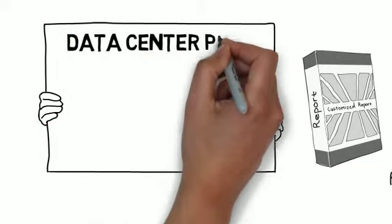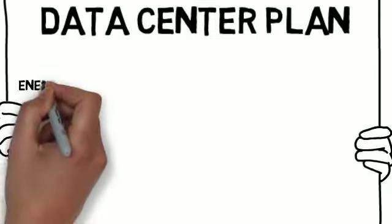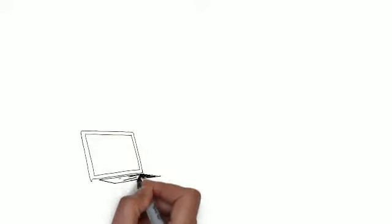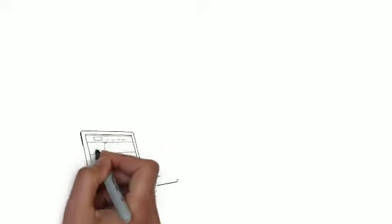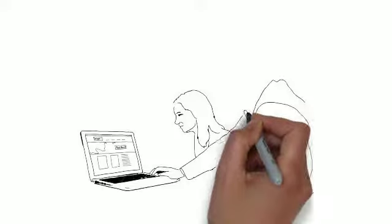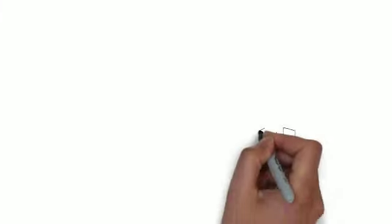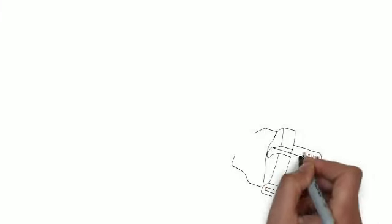Your report will give you the data needed to know the steps to take in order to reduce energy consumption or prepare for growth, and how to optimize your rack layout. Once your report is completed, it will be reviewed with you online or in person by an energy management specialist to answer questions and to review appropriate recommendations based on concrete data gathered during the assessment.